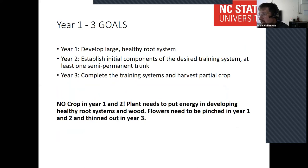It's very important. Your plant is very young, and the energy which your plant generates needs to be developed into root system and wood in the first 2 years and not into fruit. So if you see flowers on your grapes in the first 2 years, you do want to pinch them off and not have your grape producing fruit. The first harvest should be in year number 3, and that should be a partial harvest. So you also want to thin out about 50% of the flowers in your third year.